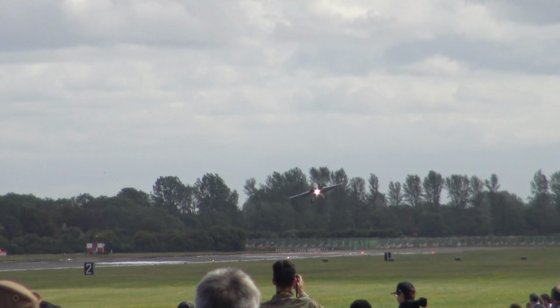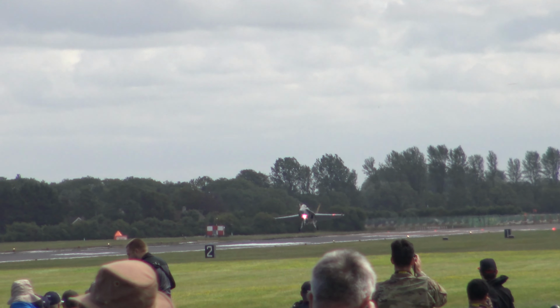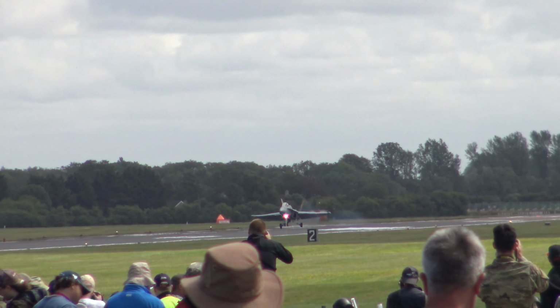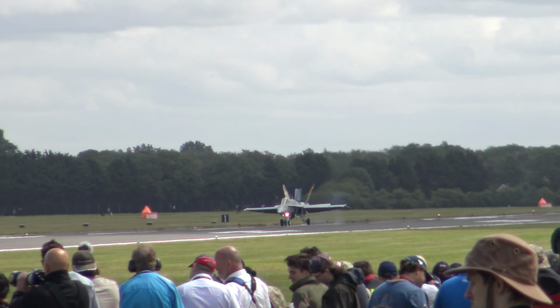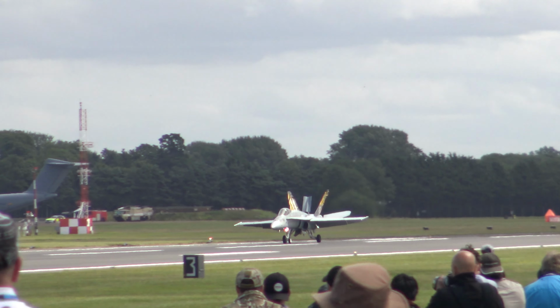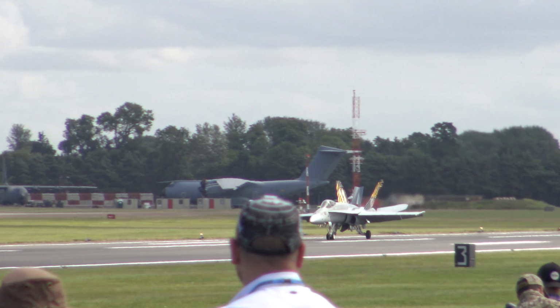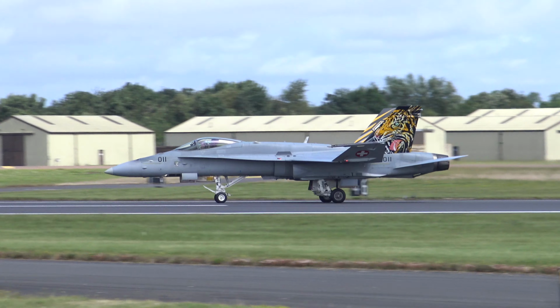But into land after another quite exceptional display of agility and professionalism in the air, Captain Nicolas Vincent Rossier of the Swiss Air Force with the F-18C Hornet. Very, very short roll out there.